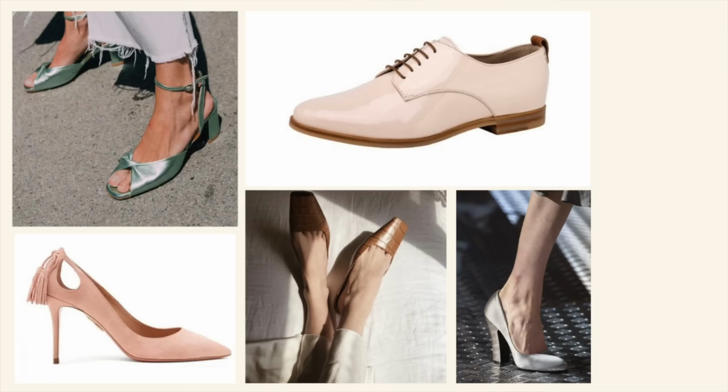I mentioned this in my first Italian style video, that incredible quality footwear is absolutely essential in any outfit. It doesn't have to be expensive, doesn't have to be designer. It is all about a high quality shoe that is both stylish and comfortable. And as I mentioned, I'm pretty sure there's more than just one pair of these shoes in her closet.